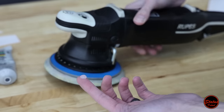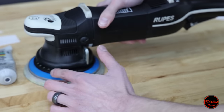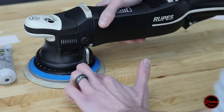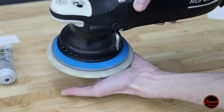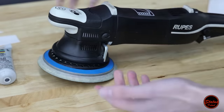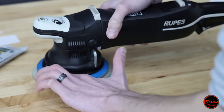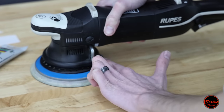You need to wipe off the grease on the backing plate after every car or every two cars, and then you need to reapply new grease. If you do this, your polisher will run smoother, it will run cooler because the backing plate won't build that much heat up, and it'll save the bearing that's in there, because if that bearing goes bad, you will basically have to ship the polisher to Rupes for a repair.